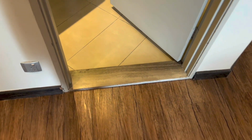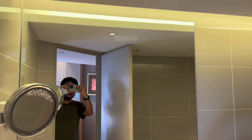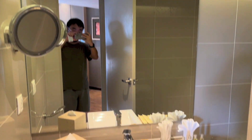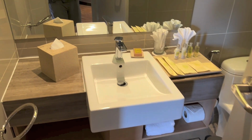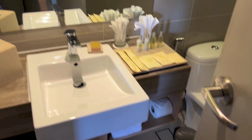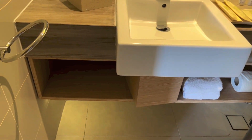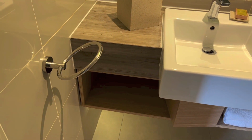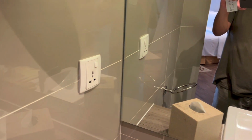And speaking of the bathroom, here it is. As you enter the bathroom, you have a mirror to the left, together with the sink below, bathroom amenities, toilet paper, towels, storage, a towel ring, a mirror, another power outlet.